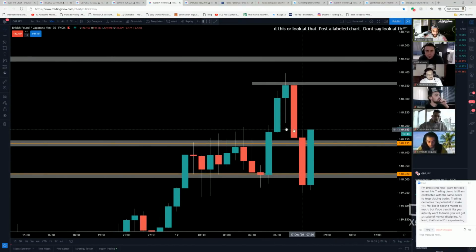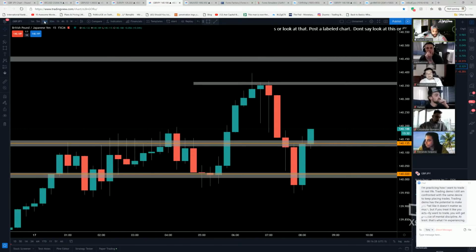Oh, look at that. The 30-minute candle broke the high over here. Let's take a look on the 15-minute time frame. I guess a very, very aggressive stop would be.